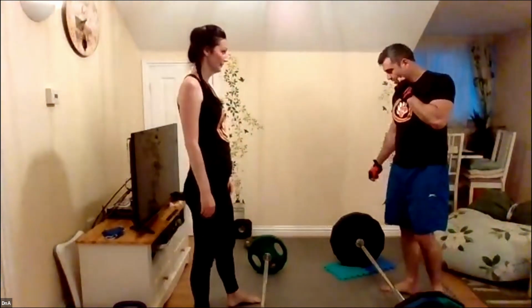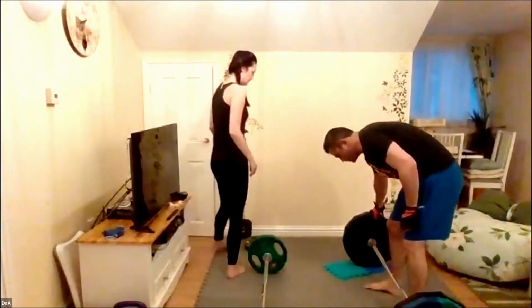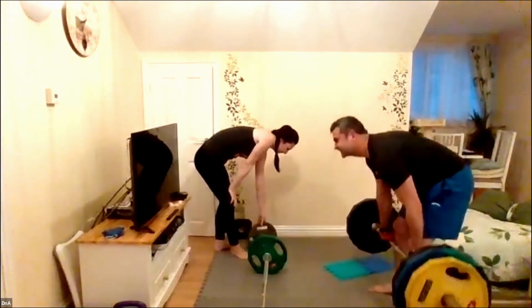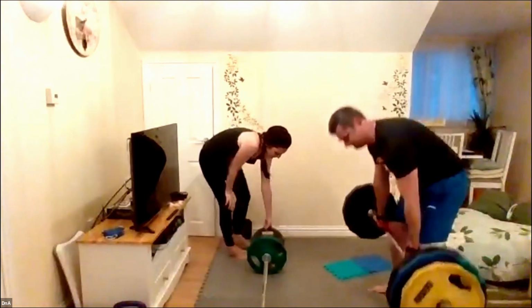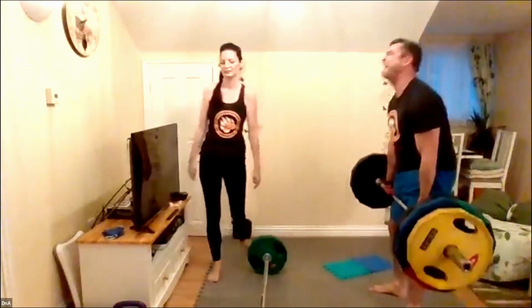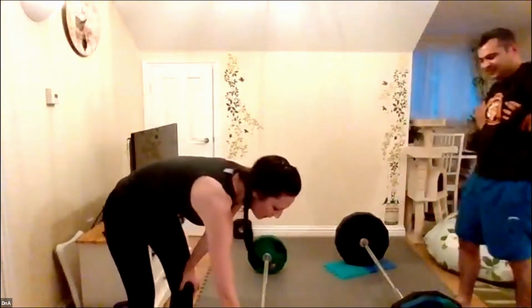Then Ironman Dean about to go for another set here. Let's drop those hips, keep the chest up, deep breath, stand that all the way up. Nice. Boom. Another one. And last one, let's remember to stand that up, lock that out at the top. Nice, Dean. Much better set.